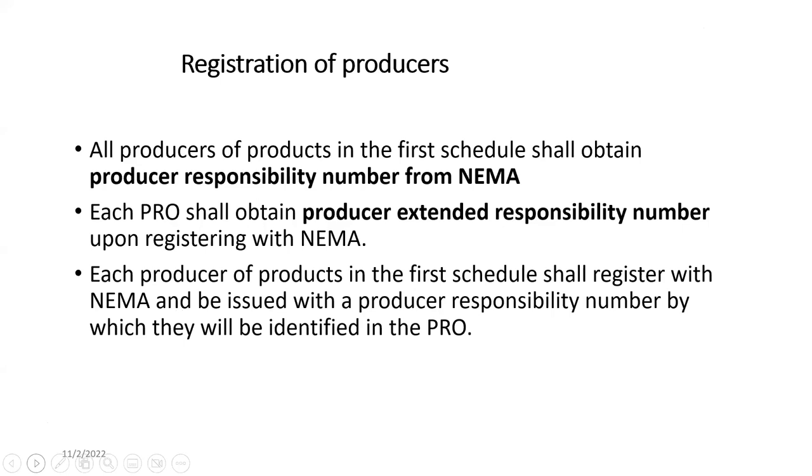Now, how the EPR will run is that all producers will be required to register themselves with NEMA. And once they register, they will obtain a number. And they will use that number to establish the producer responsibility organization. So they will look for each other, peer to peer. And then they establish the five companies that I have explained earlier. Next slide.